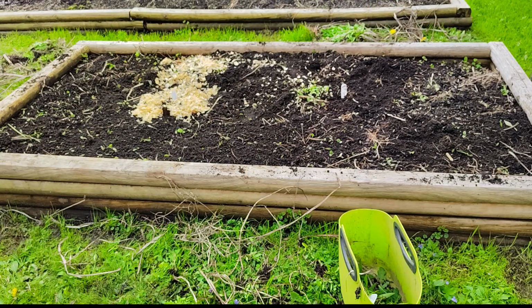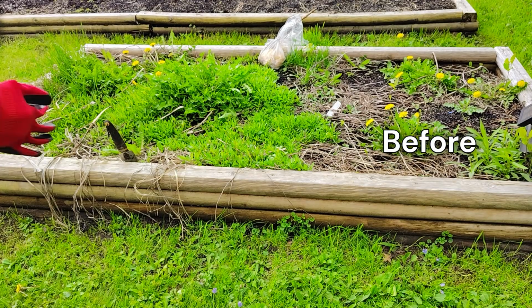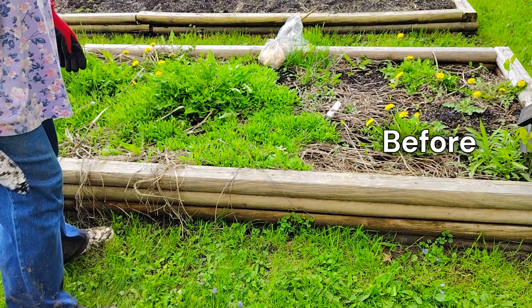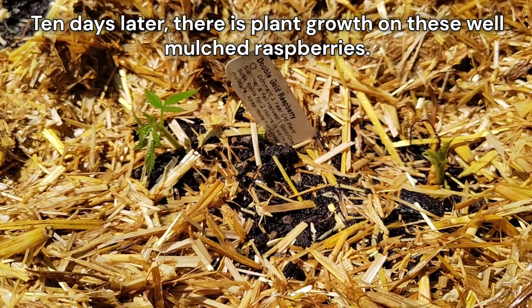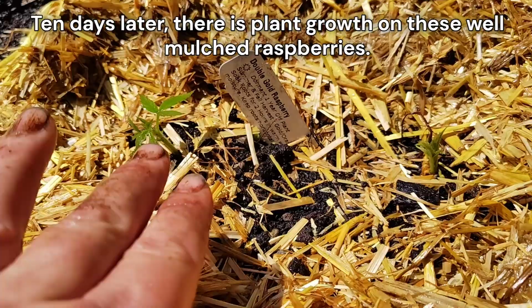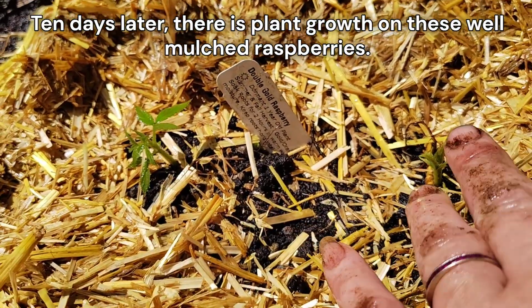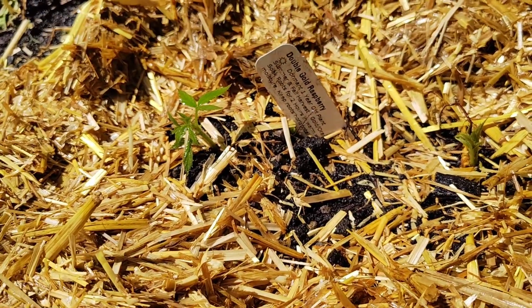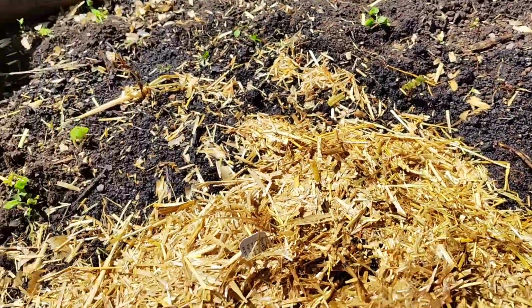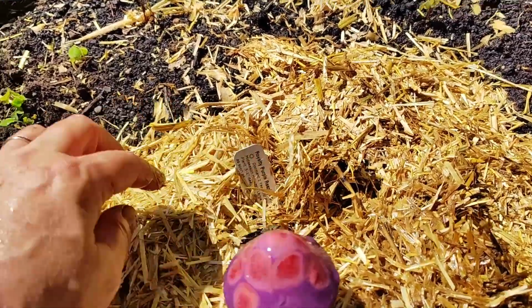That's it. This whole bed is done. I'll come back and lightly weed it. Okay, even if you don't have a lot of mulch, use it sparingly. There's one there. That's the raspberry that I planted. And in the same bed, you can see there's the other raspberry.